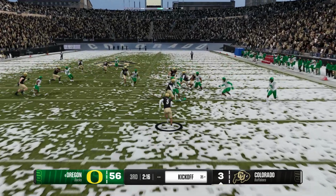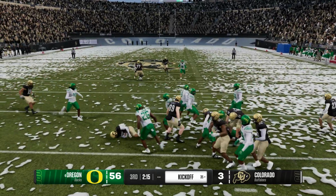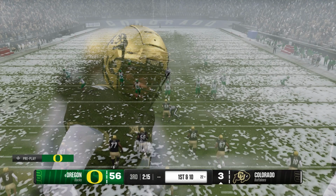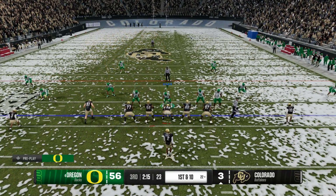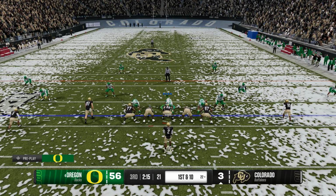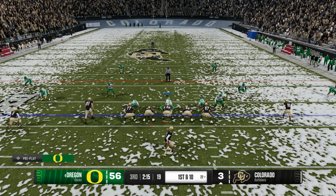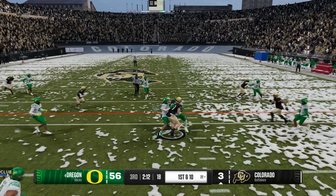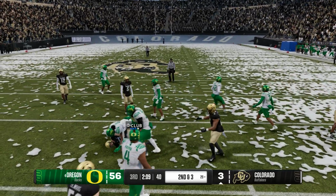He'll bring it back from inside his 5. Nice job executing all of the assignments as they put a stop to that return at the 22. And the Colorado offense is coming back onto the field. David, the punter got some work last time. They'd like to keep him on the sidelines in this drive. Yeah, it's not something you want to say very often. You don't want the punter out there.